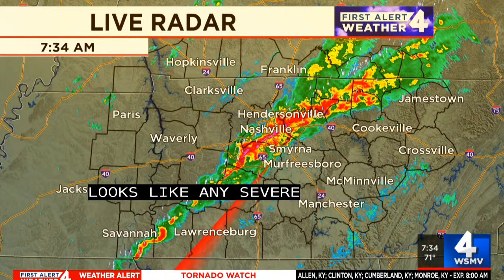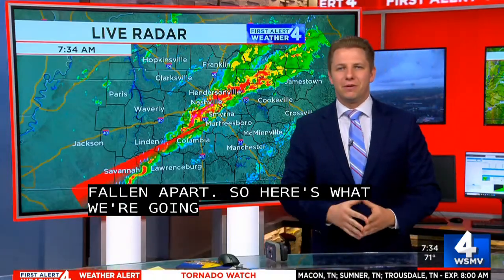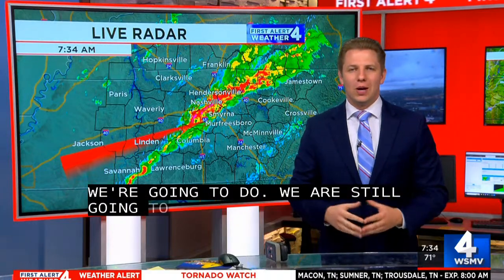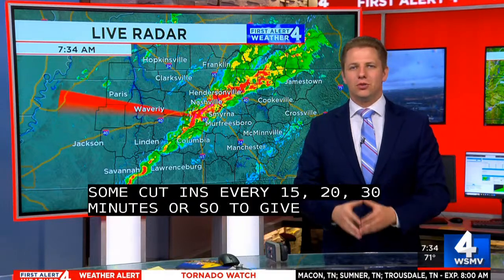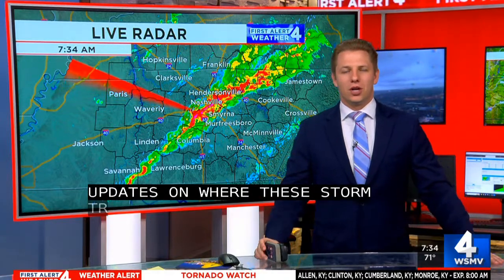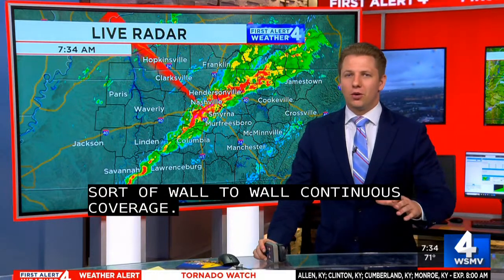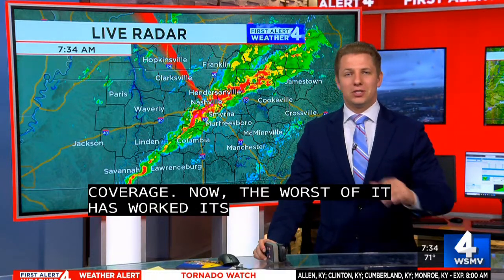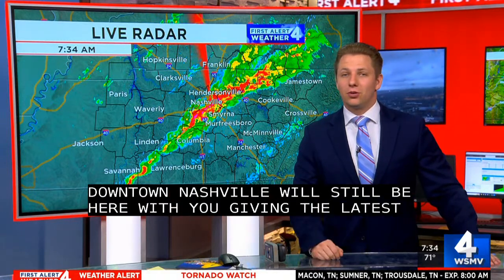So here's what we're going to do. We are still going to stick with you and do some cut-ins every 15, 20, 30 minutes or so to give you updates on where these storm tracks are, but for right now we're going to discontinue the sort of wall-to-wall continuous coverage now that the worst of it has worked its way out of downtown Nashville. We'll still be here with you, giving the latest updates. You can always download the WSMV4 weather app as well and use the interactive and First Alert Live radar for the latest as well.